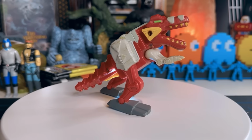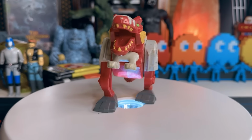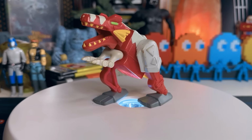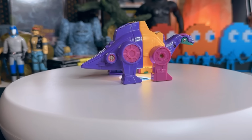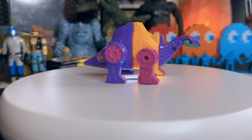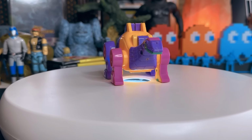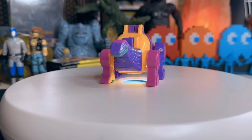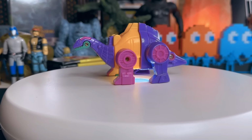Transformer-esque toys, I guess. So I got this T-Rex looking thing. I don't know if this is supposed to be like a Power Rangers Dino bot thingy, whatever. I also got this Sludge, like an actual Dino bot, but this one's made by Buddy L from what I can tell. I saw it listed on eBay. Didn't see any sold comps, but saw people trying to sell it for a decent amount of money.